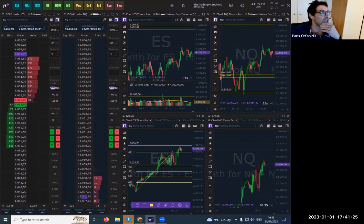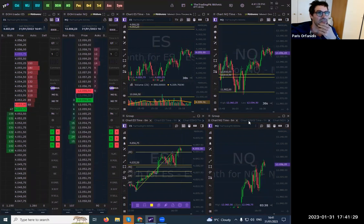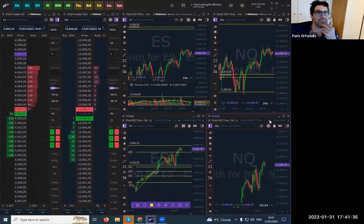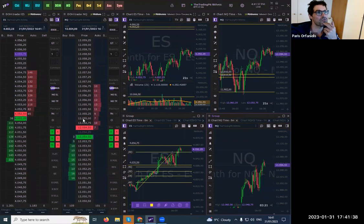If I could improve anything in the platform, yes, I could increase the speed in this ladder. And the charts always have misprints. These are misprints, these are not the real chart. Apart from that, it's user friendly. It's okay.